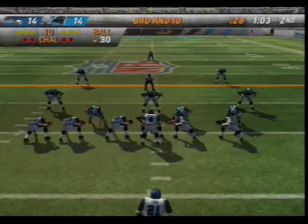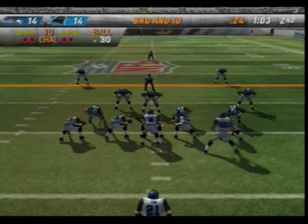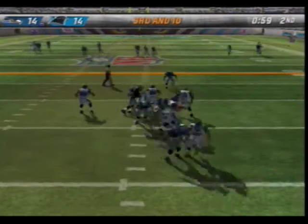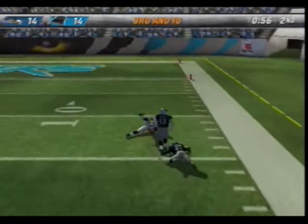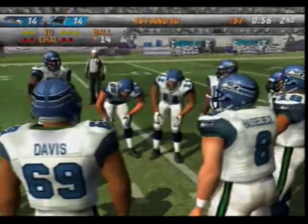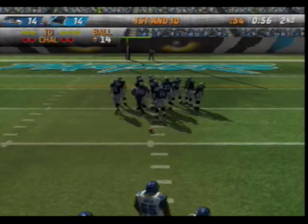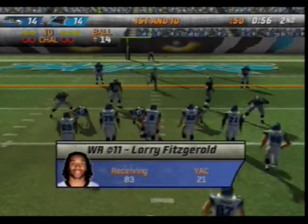Watch the vertical, watch the vertical. Gore, the lone back. Heath, the motion man. Drops back. Uses the pump. Throws on the move. What a catch. The 20. Mathis comes up to make the play at the 14-yard line. Hasselbeck is regarded as one of the very best in the NFL, and you can see why. This is the type of thing I love to see. Two great quarterbacks giving it everything they got out there.